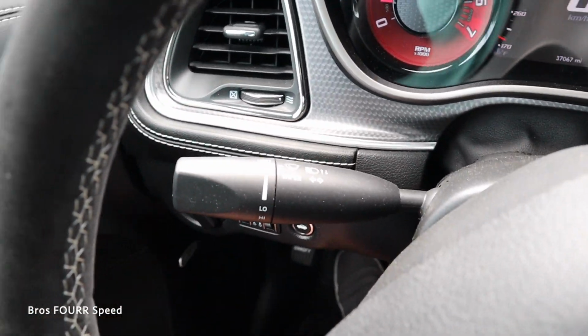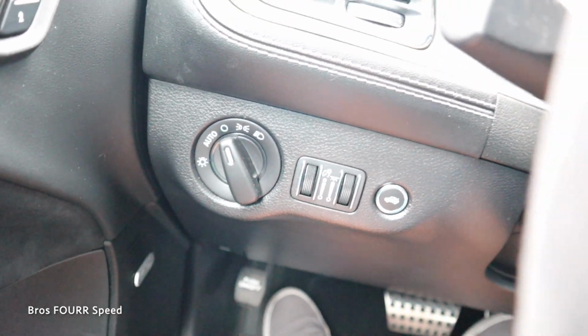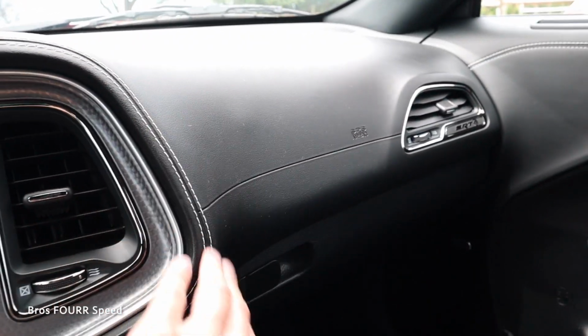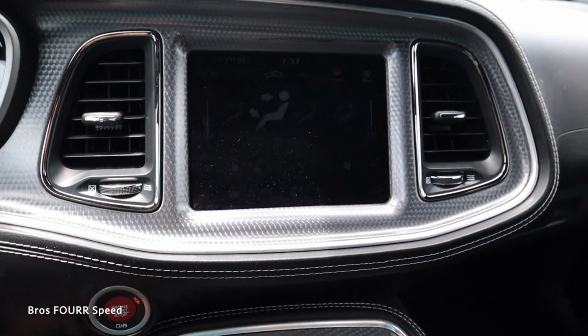A little small though. We do get your turn signal stock, and then on the left side of the steering wheel, we have all of your headlight controls and trunk release button. You can also see some of the black leather and stitching running across this dashboard. Has a pretty nice look to it. You can see it running around. Then we have this cool metal design on the plastic trim.